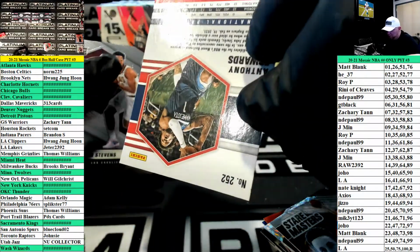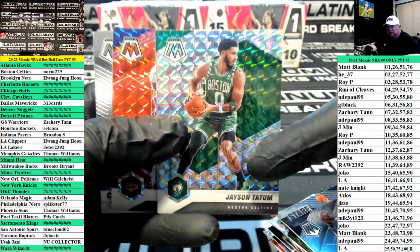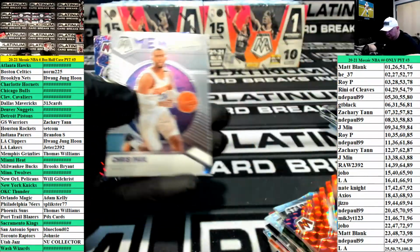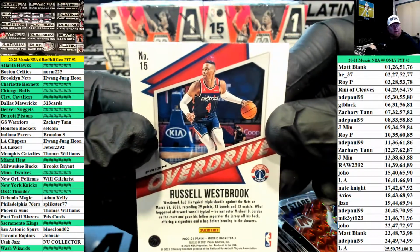Edwards National Pride 252 goes to the 52 spot. Tatum Celtics. Nice one there for the Celtics. 225. LeBron James Red for the Lakers. And an Overdrive Westbrook Wizards is card 15.